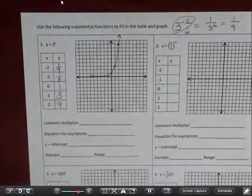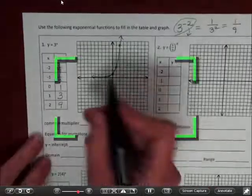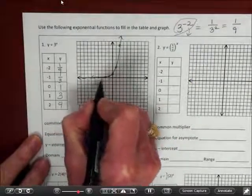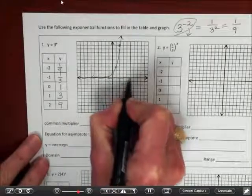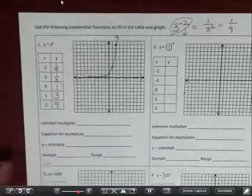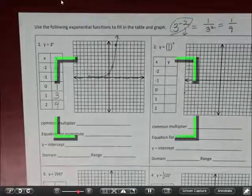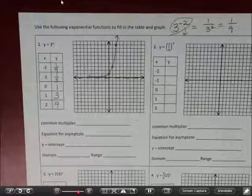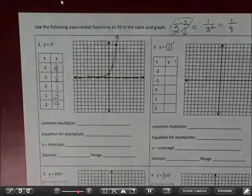Now, I'm going to do mine in a color so that you can see it, but you're going to do this with your pencil. I'll show you. Right along the bottom of the x-axis, put dark dashes like that so that you can tell where that line is. Those dashes represent the asymptote. Remember, it's a line we approach, but we never cross. We're getting awful close to 0, but we're not ever going to actually cross it.